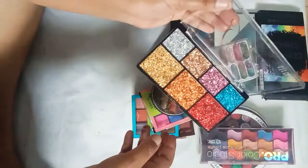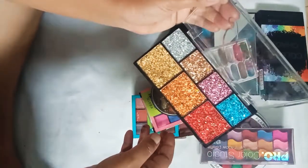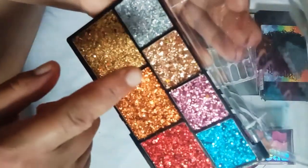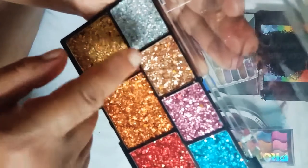I got this one recently. They have such beautiful colors. I love it. If you look closely, they have small stars on it. The camera is not able to focus, but they have small stars here.